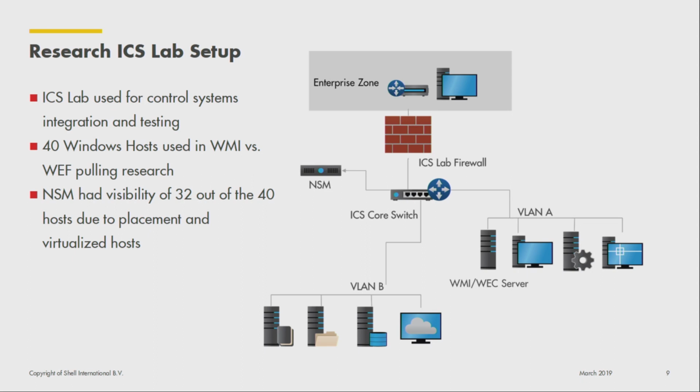I used 40 of the same components in doing each polling method. Due to the way the VMware system was set up, and how some of the hosts were monitored, that NSM product did have visibility to 32 out of the 40 hosts. And for the research work that I was doing, that was plenty of traffic, and as you'll see, more than enough traffic to do some statistical analysis on it.